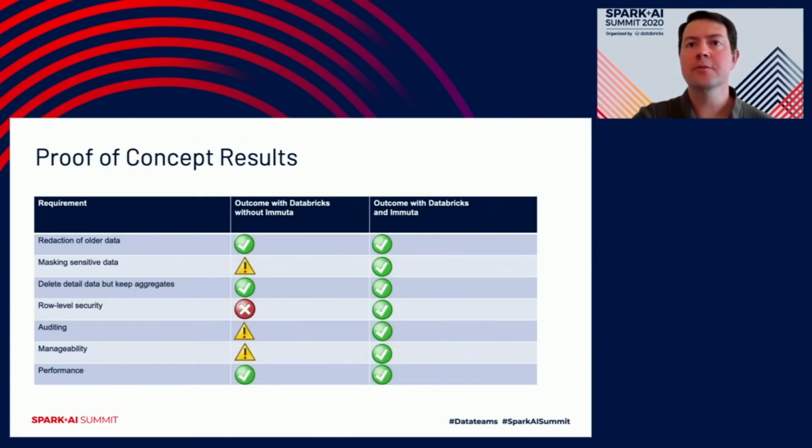So if we summarize the results of the proof of concept, there were a number of requirements or use cases, and those are listed on the rows, 7 key ones. Then we did tests to show essentially what could be accomplished with plain vanilla Databricks without Immuta. And then we repeated those particular tests with Immuta integrated in order to determine what's the best security pattern, how do we meet these requirements, how do we make this successful in their organization. So you can see at a quick glance that we were able to do 5 or so to some degree with plain vanilla Databricks. But with Immuta involved, we were able to really well accomplish all of the requirements. So I'll go through each of those.